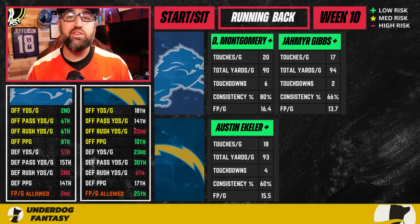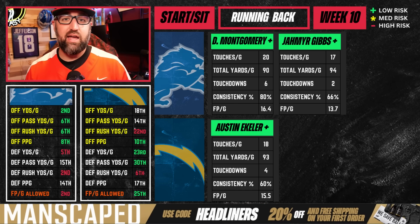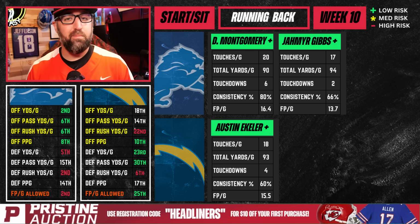But when you take a look at the running game in this matchup, there's a lot to potentially like. Starting with Detroit, David Montgomery is expected to be back this week and is expected to start practicing. Now that could change at any moment in time, and towards the end of the week, we could find out that he's actually not going to be back. So continue to monitor that. But going forward, when David Montgomery and Jahmyr Gibbs are both active, you can expect some pretty decent days for both of these guys.